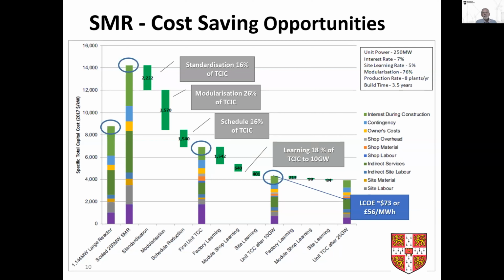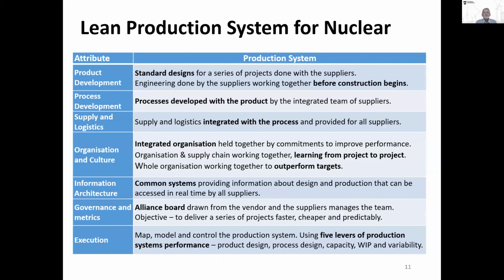And then with learning, for a 10 gigawatt program at a rate of 8 units a year, you can get the cost down by another 18%. And you're getting down to energy costs which are interesting. So those are the technical ways we looked at it: standardization, modularization, and production learning. But these depend fundamentally on having a production system view. And this is the contribution Simon has really helped us very strongly with.